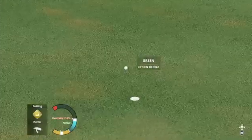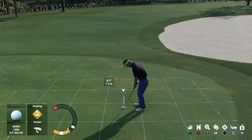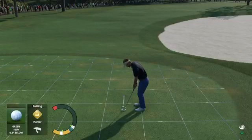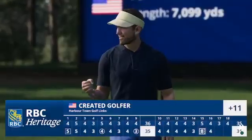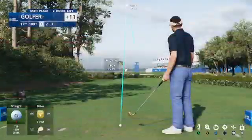Good effort, but that'll run 2-3 feet past the hole. That one finished off. It's in for par. And he's going to stay right where he is.